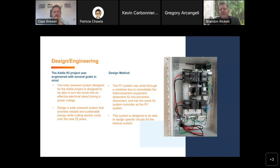We run metal flex conduit through the house. We terminate everything in the garage for the batteries. We run conduits external for safety disconnects, AC disconnects.